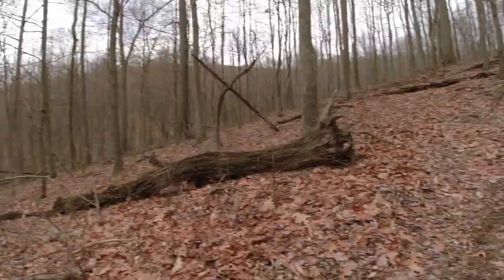So I believe I am on the right trail because the map showed it going straight up the mountain, and we are pretty much going straight up the mountain. Can't tell on film, but let me tell you, we're going up the mountain pretty good.